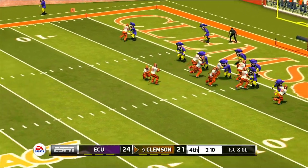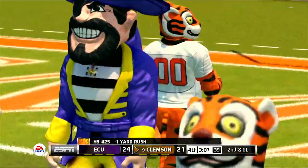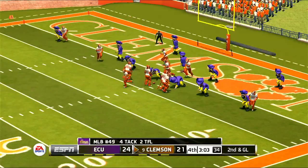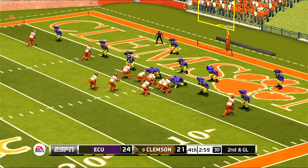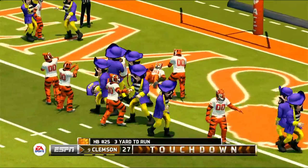Nothing this time around. Well, I think it's safe to say the defense had his number on that one. It can be very frustrating for a running back when he's stopped before he even gets going. Less than 3 minutes in the game. Touchdown, and they take the lead.